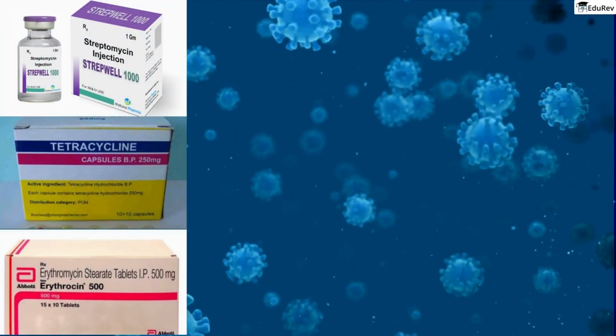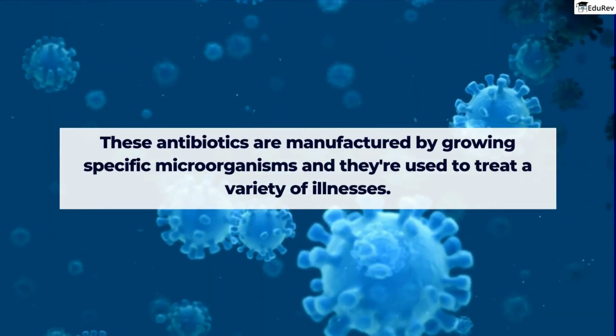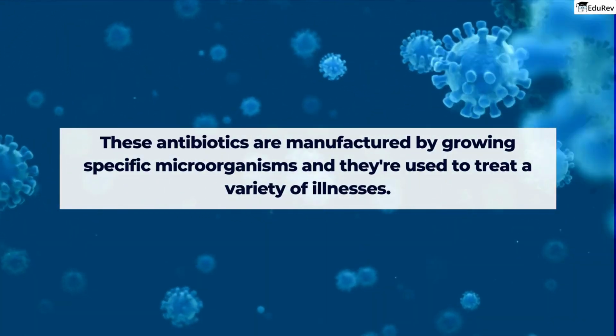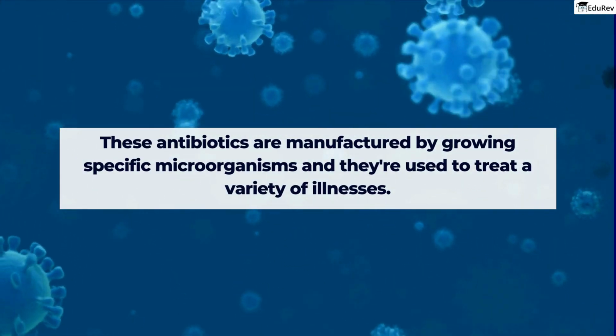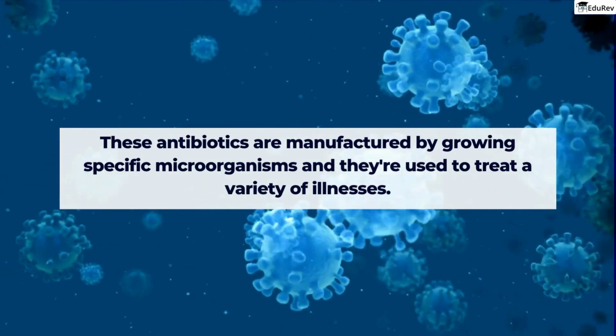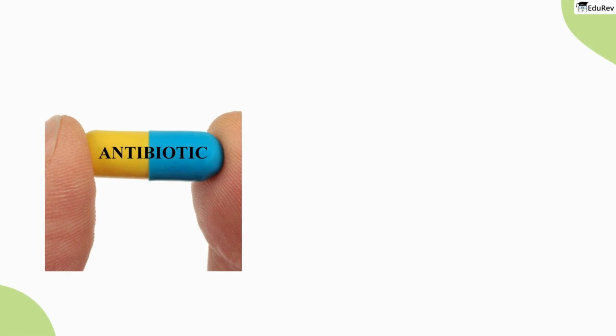Streptomycin, tetracycline, and erythromycin are just a few examples. These antibiotics are manufactured by growing specific microorganisms, and they're used to treat a variety of illnesses. They're so powerful that they're even given to animals in their feed to prevent infections.